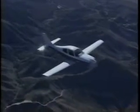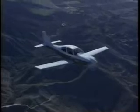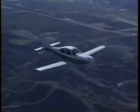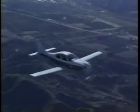But it's a different machine. It operates in the flight levels. It operates in the 300 knot range, not even 300 miles an hour. We've seen 340 miles an hour with the plane. That can't be had in any other production airplane.